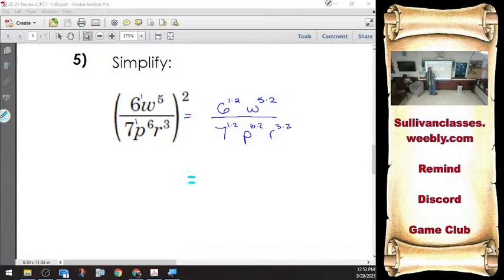You say, what is 1 times 2? 2. Is this a trap? 2. What is 6 squared? Don't say 12. 36. There you go. W to the 5 times 2. Seven to the 1 times 2 is? 49. Okay, 1 times 2 is 2, and then 7 to the second is 49.